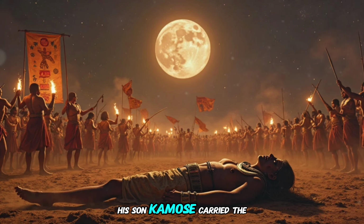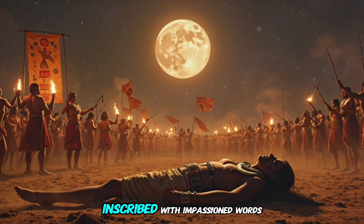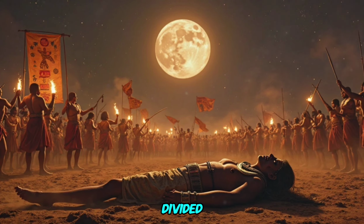His son, Kamose, carried the fight forward, leading successful campaigns and leaving behind a victory stele inscribed with impassioned words. In it, he questions how Egypt had come to be divided. Why should I tolerate a ruler in Avaris and another in Kush, while I share power with an Asiatic and a Nubian, each holding a piece of my homeland? These words capture the spirit of a nation on the brink of reunification.